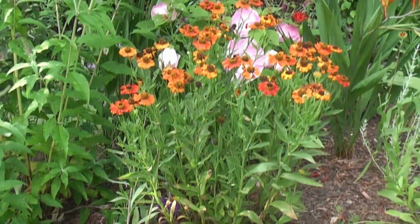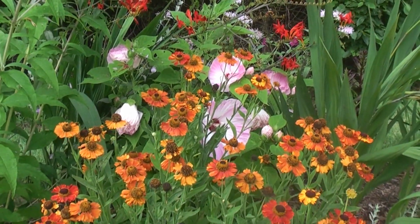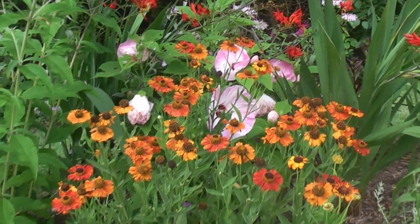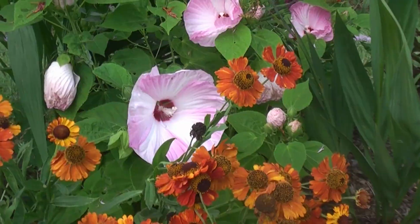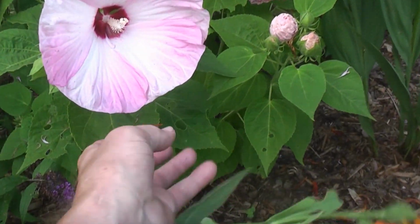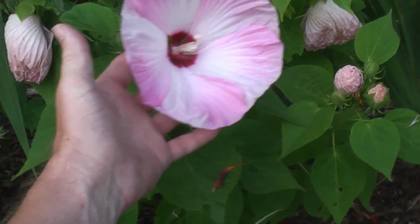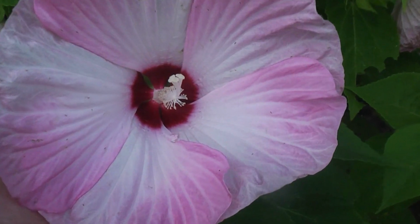Now, it does have, there's a few, probably can't see them, a few tiny bees floating around on it, sweat type bees, at least when I started that sentence there was. I don't see them now. And behind the Helenium Mardi Gras is a Luna hardy hibiscus pink swirl. Just started blooming here just a day or two ago.